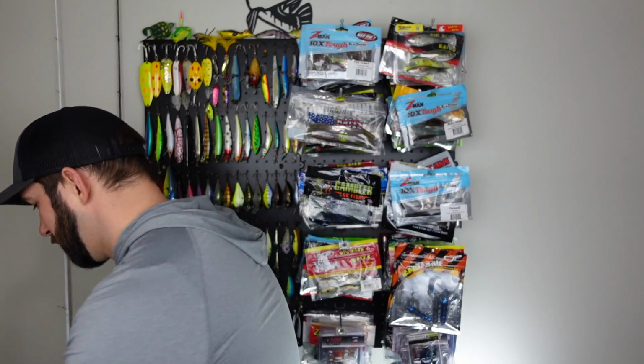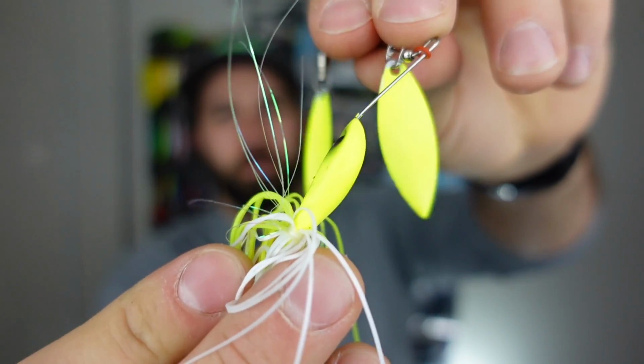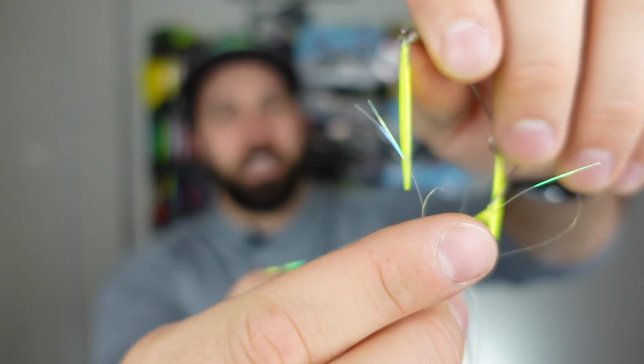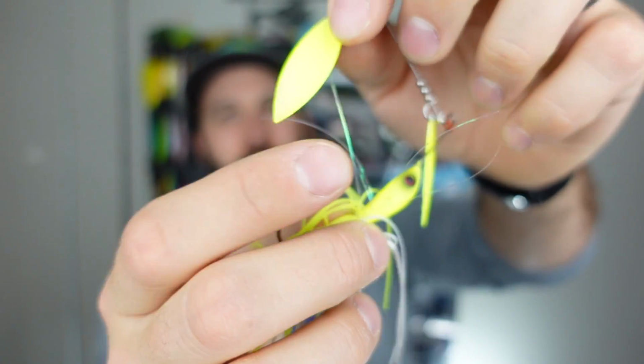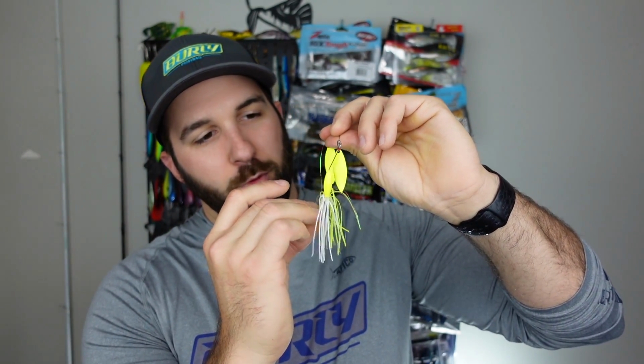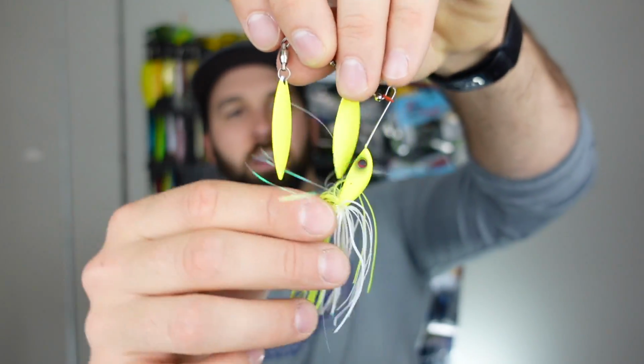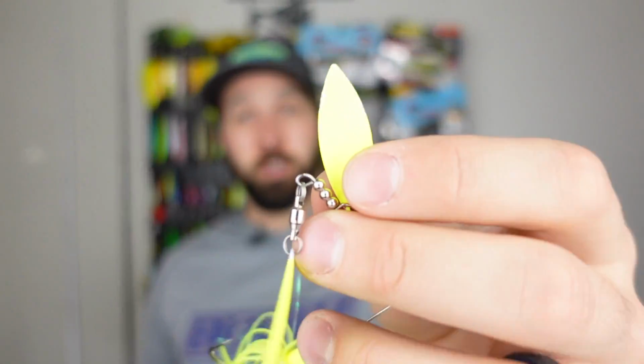Then we get to this bait. Now again, I don't know why this keeps happening with this. Somebody said the willow blade will tickle this streamer. Okay, maybe that's why. Maybe it's tied upwards on purpose, or maybe it's just molded that way. I don't know. But I did love fishing this thing. I think it's a pretty sweet spinnerbait.